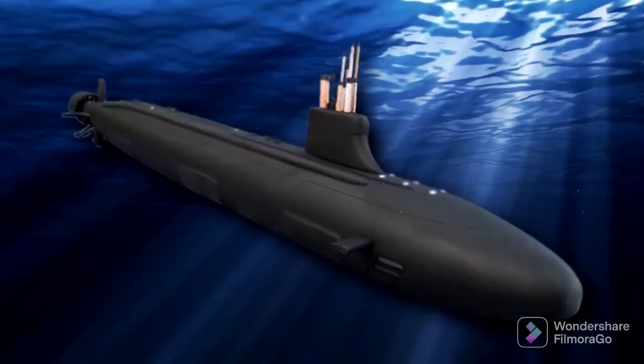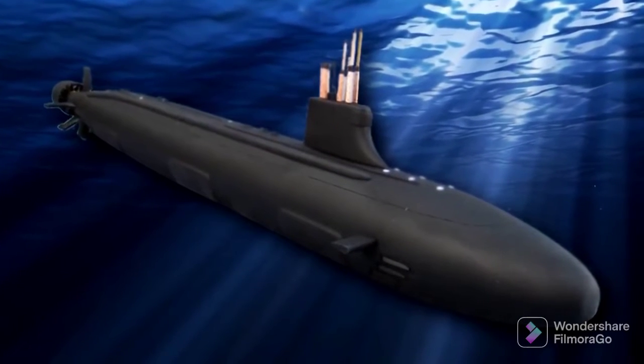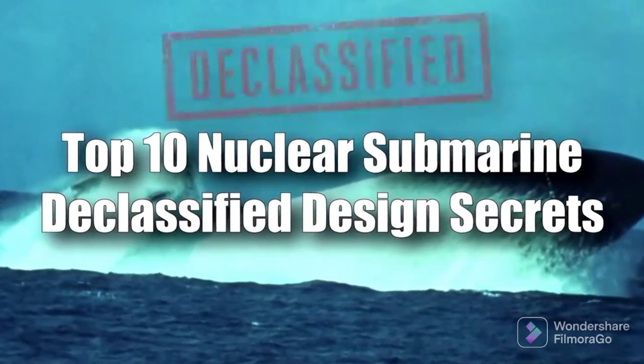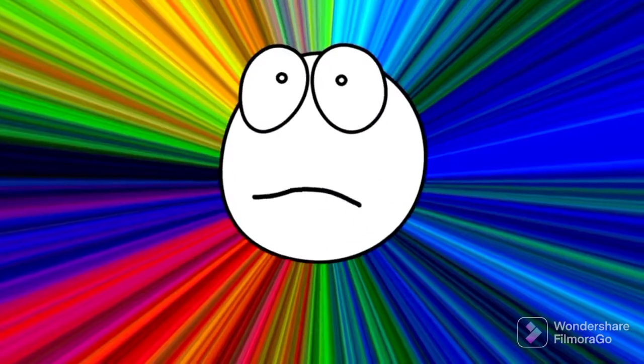From the Turtle to the Jimmy Carter, the designs of these war machines have evolved by leaps and bounds. Here are 10 design features of nuclear submarines that have been declassified over time.